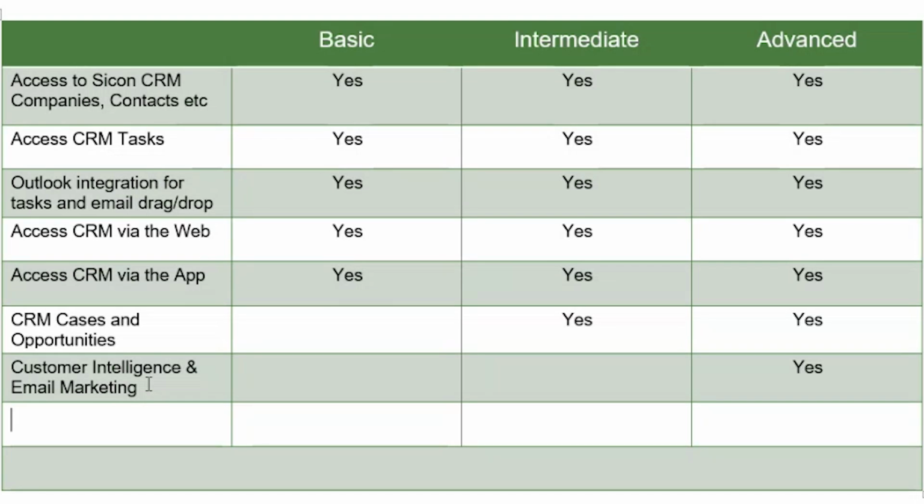Okay. From my experience, the most common license that people go after is intermediate. They'll probably have one or two people within their organization that want to use an advanced license. But as I say, the only reason for them being advanced is if you want to access the MailChimp marketing area.